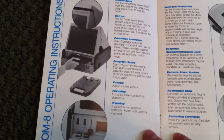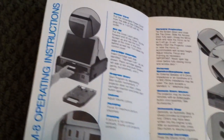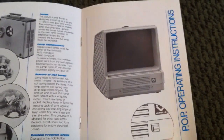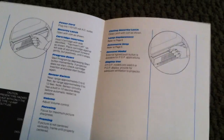Let's say you're the sales guy and you are going to a client and you're going to sell him on your product. You could use something like this back in the 80s to promote your product. And the cool thing about this particular item is that it uses Super 8 sound film, but the film is not contained on a reel, as is traditionally done, but in a cartridge.